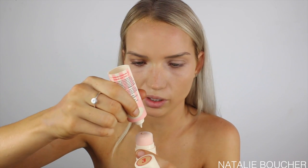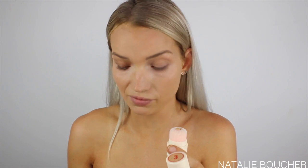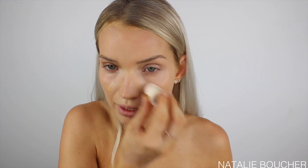So now I'm going to take the Benefit Pore-Fessional Pore Minimizing Makeup. It has this little brush in the bottom, and you take off the top, and it has this little pointer bit here, and it says press. You're meant to put a couple of pumps of that onto the top. Oh, it's very runny. This is just meant to go in your pored areas. This is in shade 3. Oh, so runny. This is definitely yellow tone, so I'm already loving that.